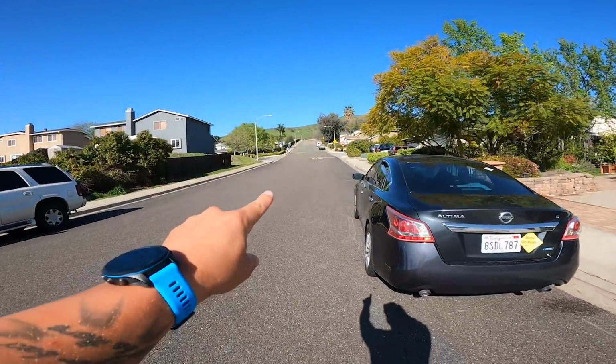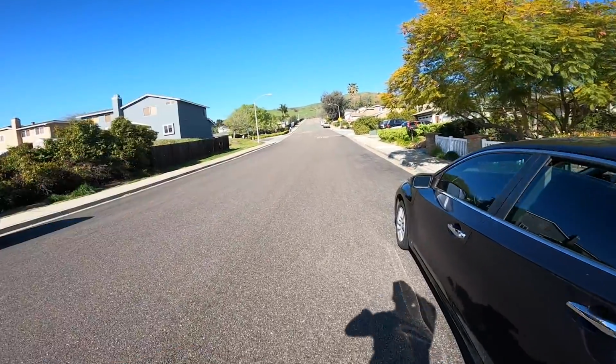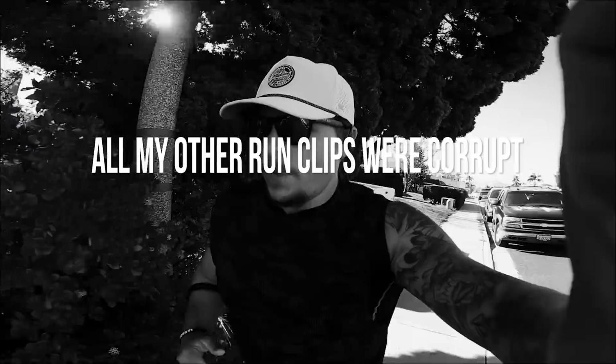15-minute warm-up is done. I have run to what I feel like is a pretty good hill for this exercise. I'm not sure how much you can tell, but this is the hill that we'll be using.